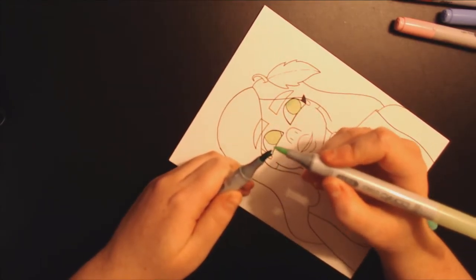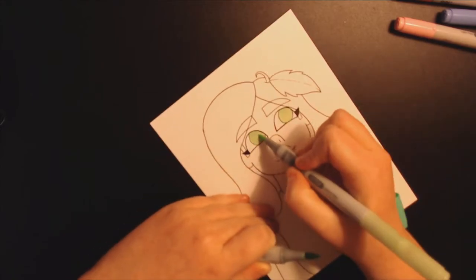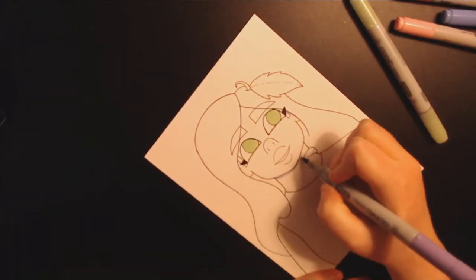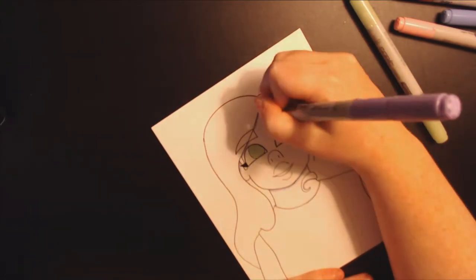So yeah, you'll see here I'm using the tip-to-tip method of shading because I don't have a mid-tone green. So I'm trying to make one with my markers so it looks a little bit more natural for the shading for her eyes. I do go back later and use this purple that I'm using to shade her skin on the eyes as well.